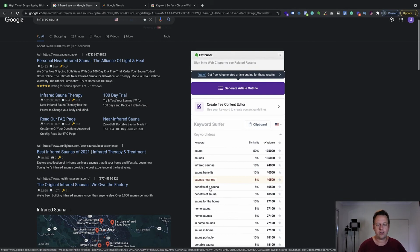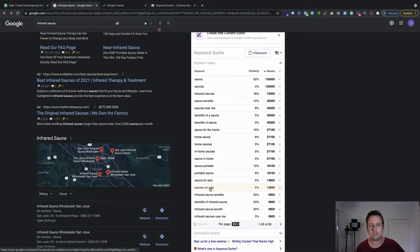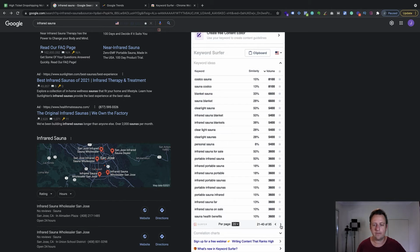If I go down further, you'll see that there might be variations on that which are still relevant. That in and of itself, I said you want to look for a minimum of 20,000 searches a month, so we're already well above that. But if I'd come up with a result that was a bit closer and I wanted to know more, I can look down at some further pages here, and I can see infrared sauna for sale, another 3,600 people. Infrared portable sauna, 3,600 people. Portable infrared sauna, 3,600 people.